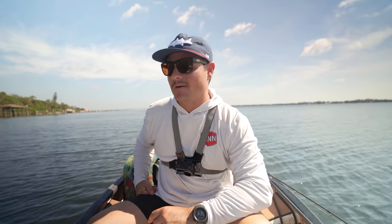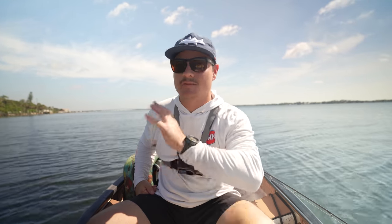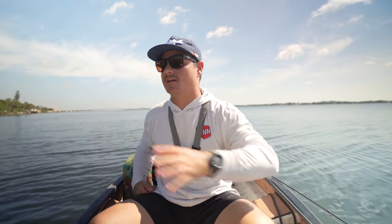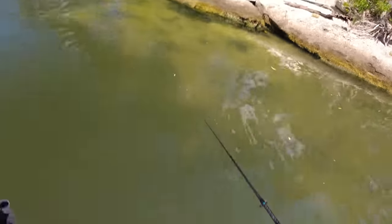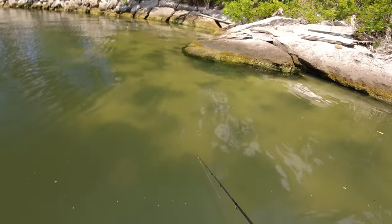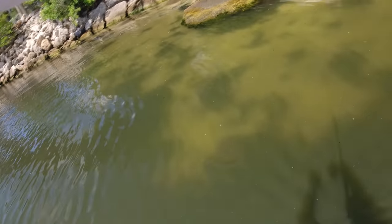So, well, we got one good, one decent snook, and we got a decent tarpon. I've been seeing quite a few snook as well, so we're gonna go ahead and re-rig back up. I might need to retie my leader and keep fishing the shoreline. Keep having a good day. Let's do it. All right, I just spotted a nice snook up shallow right here. I'm ready for one. It's been a little while. I better hit him now.